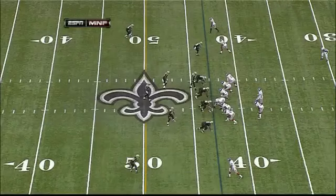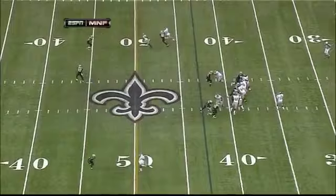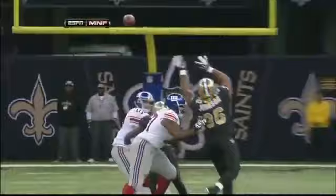He sees the pressure coming. He knows he has one-on-one coverage on his backside. And the ball is thrown perfectly. He finds the one-on-one coverage against Patrick Robinson, and you can't throw this any better, Ron.